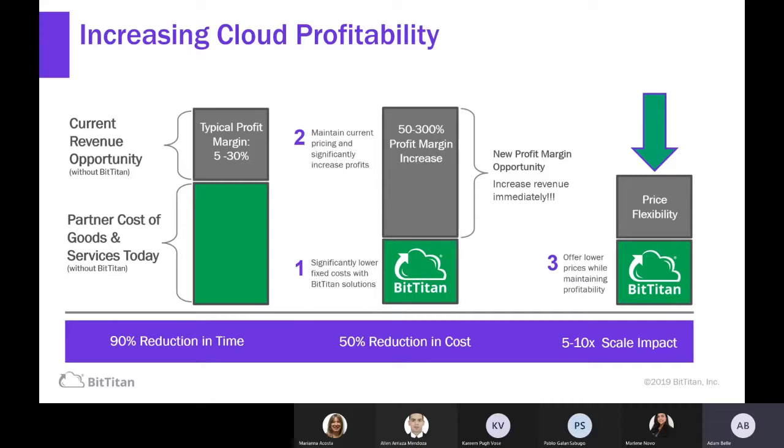That large green bar shows their cost of goods, right? There's a lot of labor that goes into doing a manual migration, and resultantly your profit margin is going to shrink. So once you start using BitTitan, that middle column, that's where you see your costs get drastically reduced. You're able to complete projects much quicker, and you can still charge the same rate as what you were doing for manual migrations. That means that your profit margin goes way, way up.